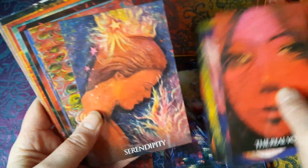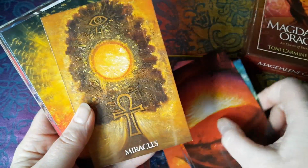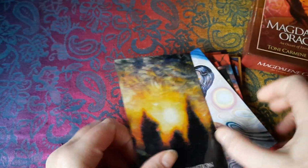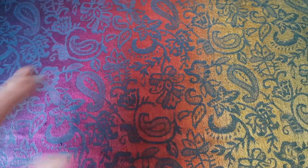And yeah, I haven't felt called to work with it, and I honestly don't think I'll buy any more Tony Carmine Salerno decks, and I hate that there's random sideways cards in it. But I think I'll keep it because I worked with it a little in 2020, and I think I've got a bit more scope to work with it in future. So that Magdalene Oracle I'm going to hang on to for now.